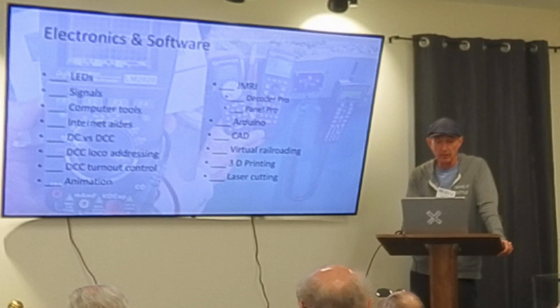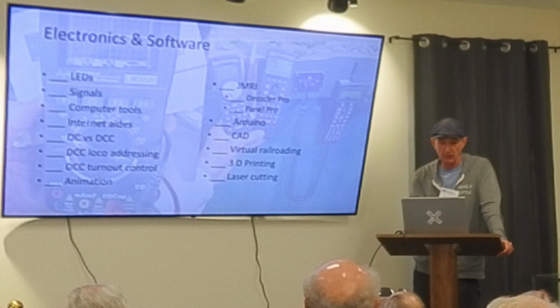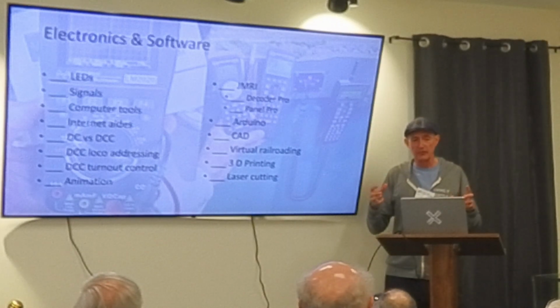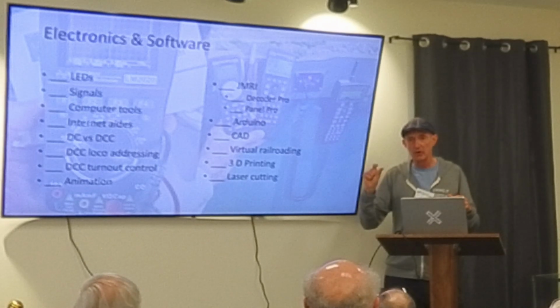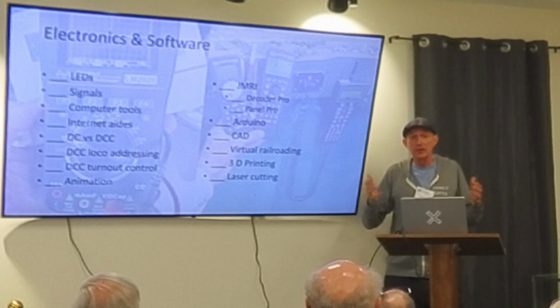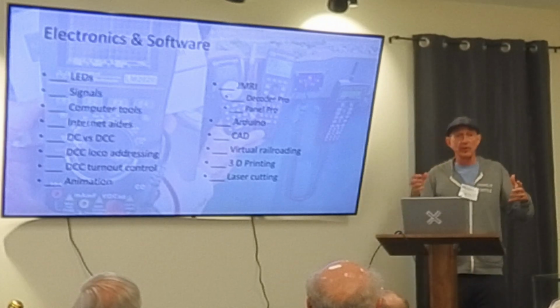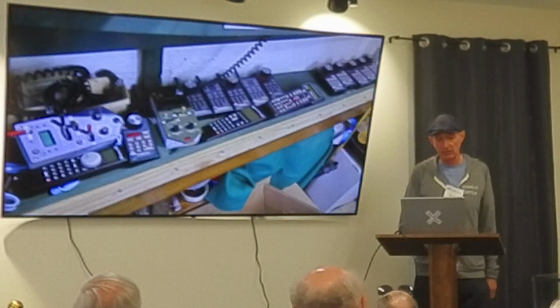And then, of course, electronics and software, I don't even know where to start talking about. It's so advanced. I have a diagram of all of the electronic components on my railroad, with an asterisk on which ones are subject to firmware updates. And you just end up turning into an electronics technician because a lot of these pieces of equipment sometimes need their firmware updated, and it's just a nightmare.